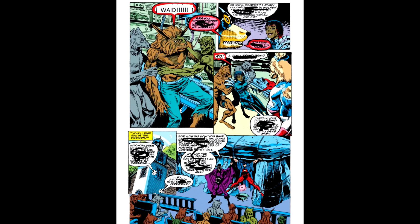So we now know more information about the experiments. Says, you make an antidote, change us back. She goes, or you'll do what? I know you, Captain. Even in wolf form, you would not let harm befall a poor, defenseless woman like me. Good point, because Cap, you just said you wouldn't hurt that person.